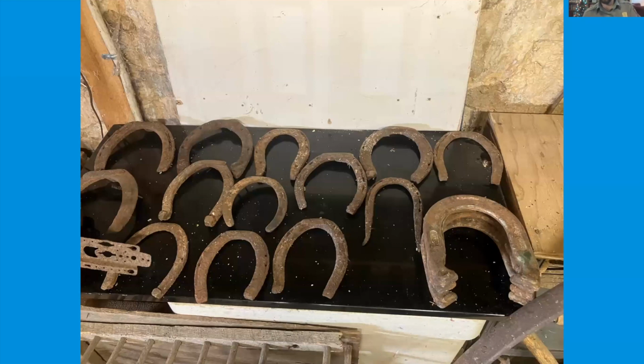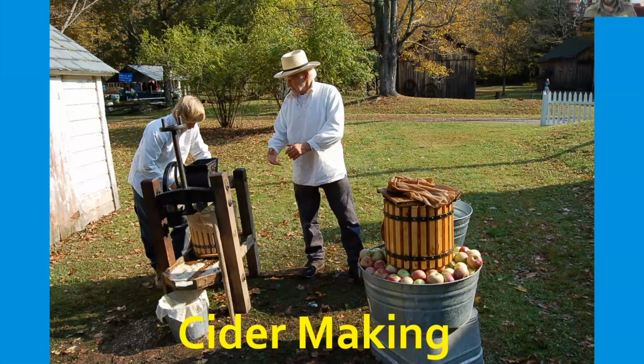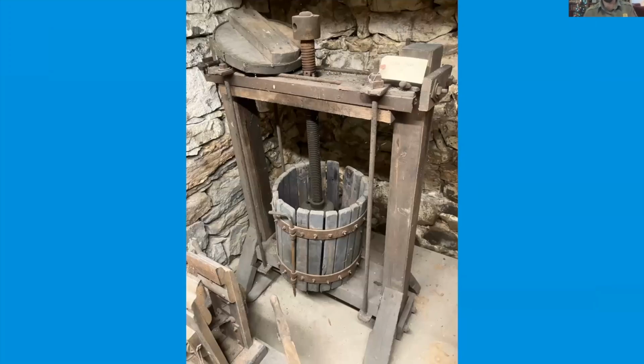Another thing that you might do, maybe you get thirsty, you could make some apple cider. And this is an actual cider press that was used during that time. Put a bunch of apples in there, squish them with the press, and some wonderful apple cider comes out the bottom of it. Very tasty.